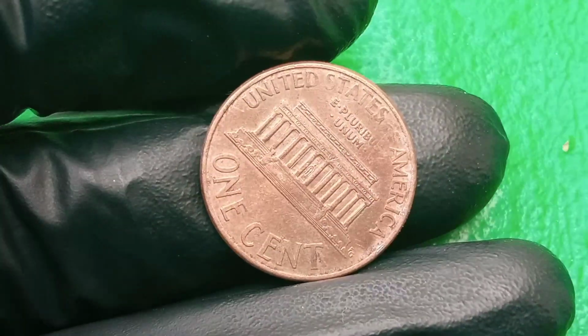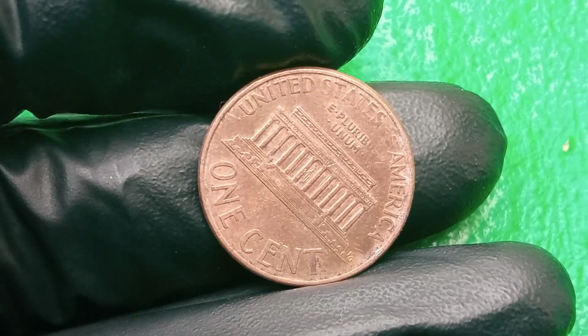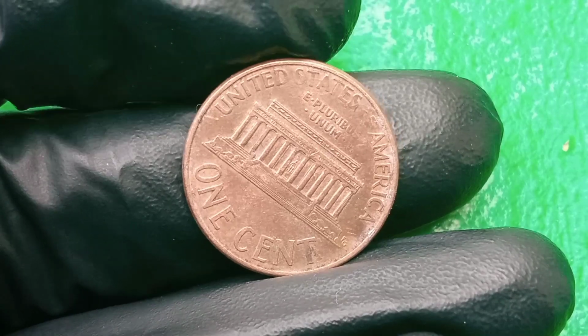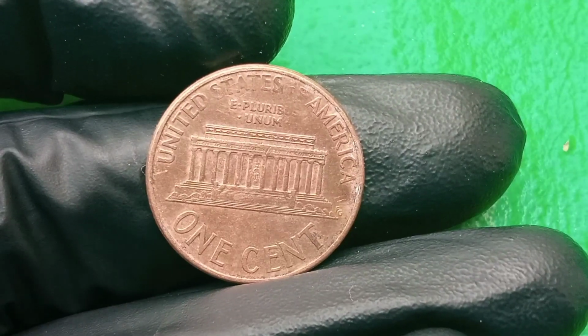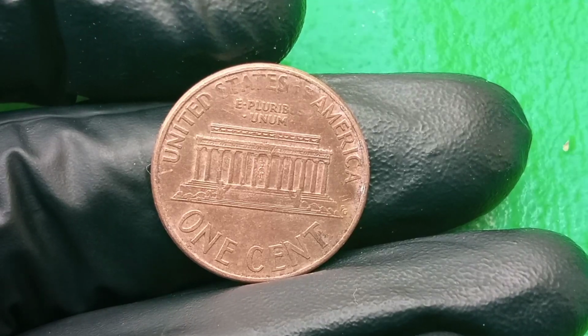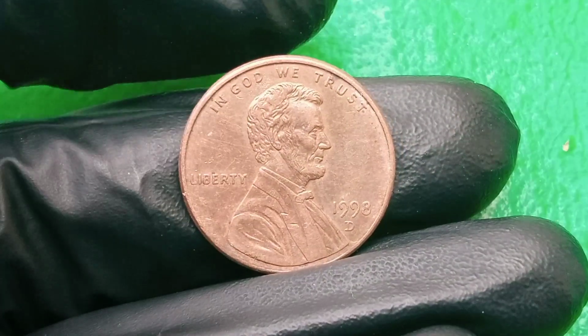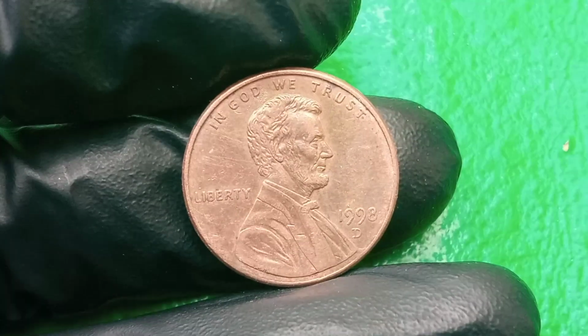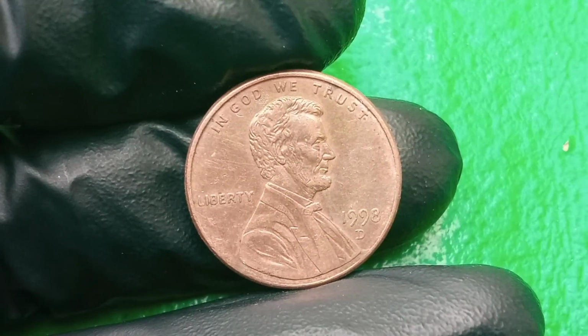Another aspect weighing on the valuation of the 1998 coin revolves around the story of how it came to be so sought after. The idea that a simple trip through the minting process can lead to something that fetches not just hundreds but potentially millions of dollars captivates the imagination, solidifying its status not merely as a coin, but as a treasure laden with tales of the unexpected.